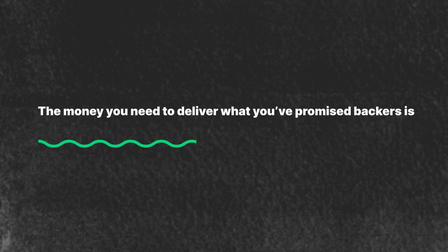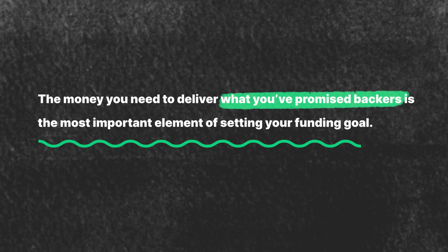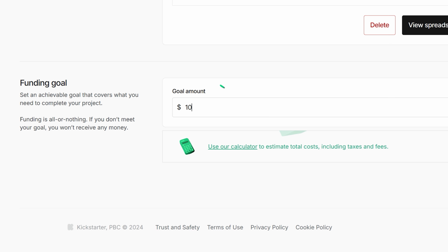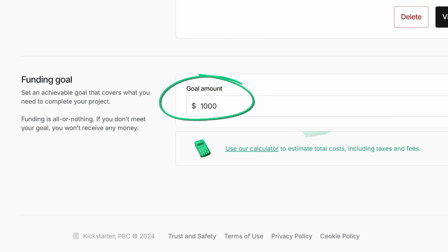So the money you need to deliver what you're promising backers is the most important element of setting your funding goal. You don't want to get yourself in hot water by setting the goal too low and not having what you need to produce rewards. You might have other sources of funding that go into this project too. So think about what portion of the total project costs you want to cover with this campaign.